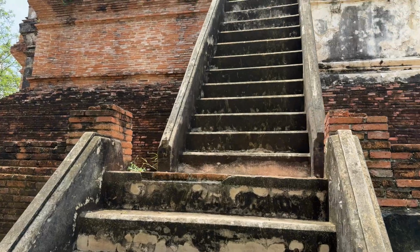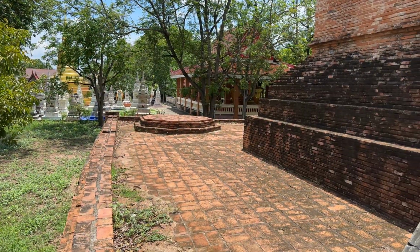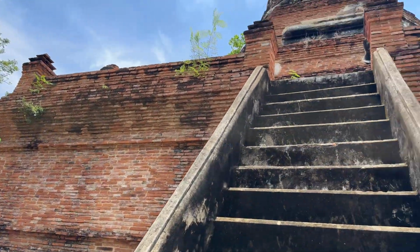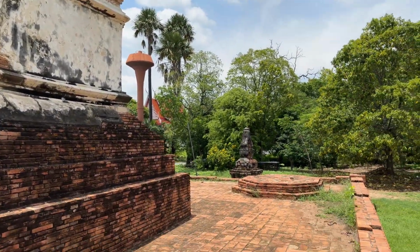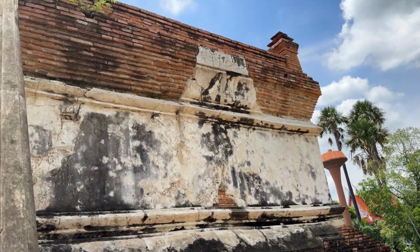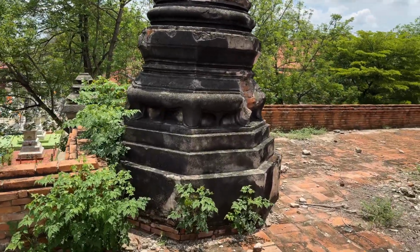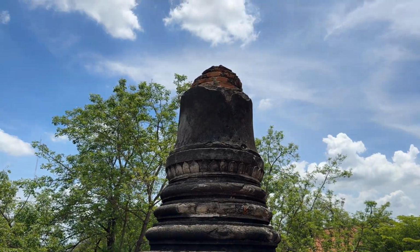Yeah, these steps are kind of narrow, but it's not too bad. You can see the base over there of one of the octagonal chedis. There would have been 4 here along the base. These 2 on this side are just down to a couple layers of bricks. And then you can see how they styled it right here, which is pretty neat. And then this is up on the platform. So you can see how the chedi was built here. This one's missing the top.